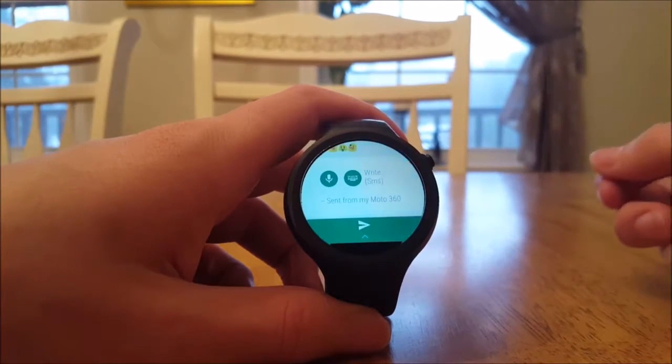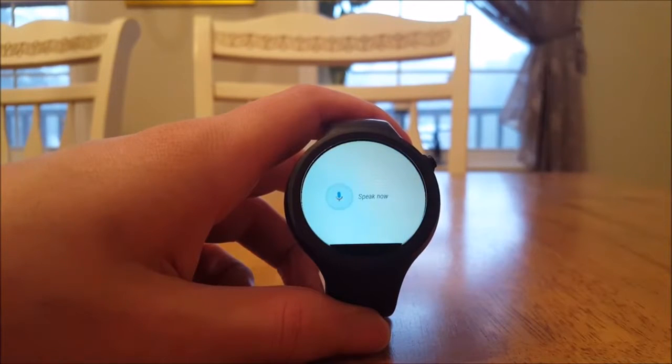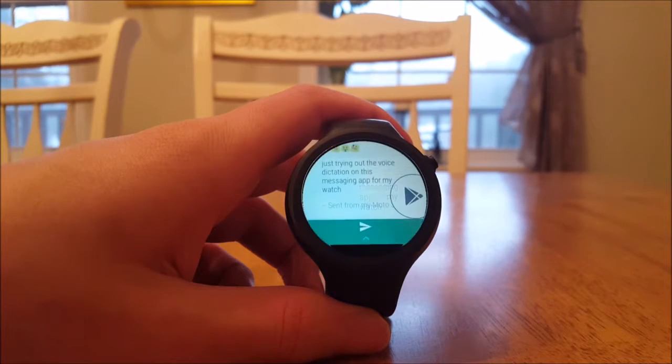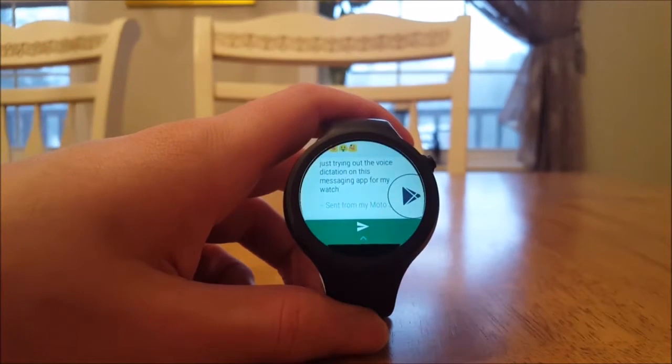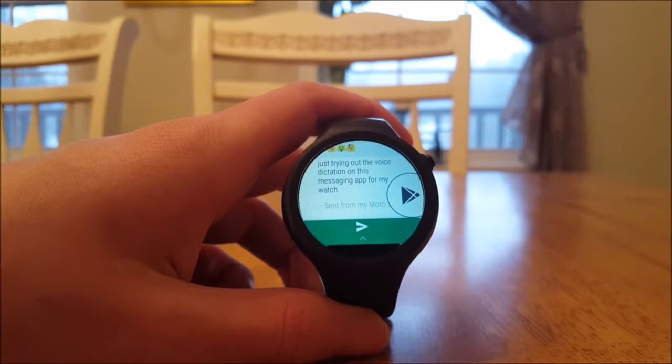So if we try out the voice dictation here, we can say, just trying out the voice dictation on this messaging app for my watch. So that comes up, says, just trying out the voice dictation on this messaging app for my watch. So it works really well, even with my thick British accent. So yeah, it works well, and I really like it. So that's why it's my second favorite app on my Android Wear watch.